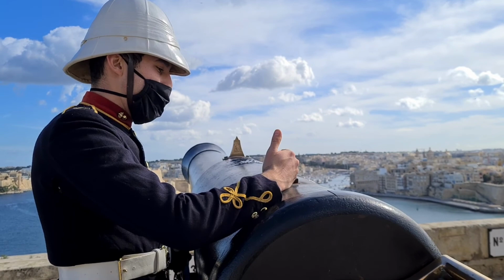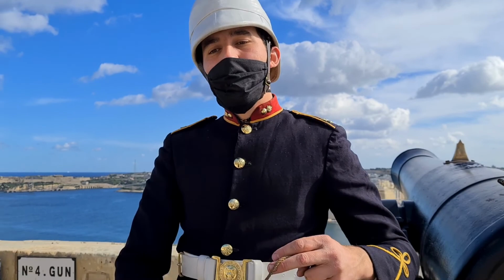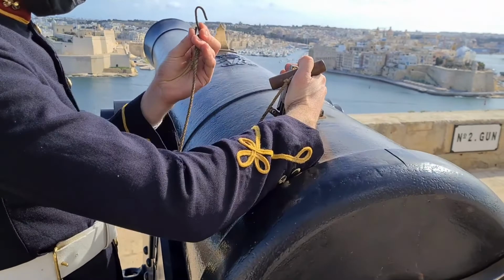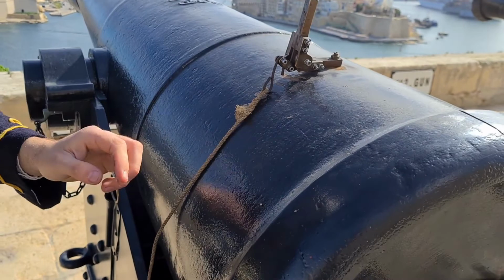Now, this is the last thing that we need for the firing. This is called a lanyard, which consists of an iron hook, a rope, and a piece of wood. Again, I place my hand, and gently place the hook on the trigger like this. Once everything is in good shape, I do a right turn, two steps on my right.